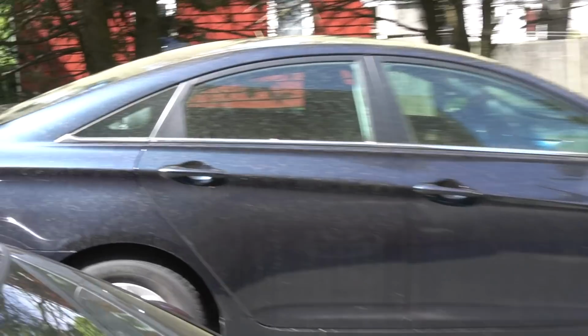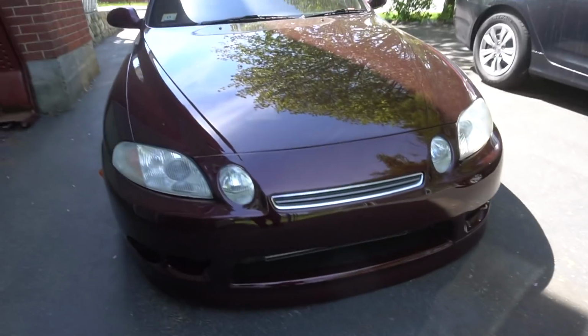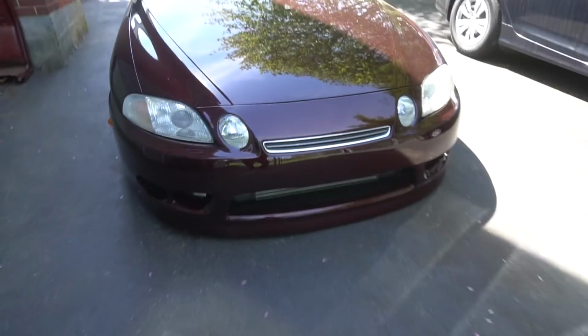But Soarer is back home. Look at this thing. It is absolutely filthy. Massachusetts right now is getting the full pollen treatment, and everything is disgusting. And unfortunately, I have to leave this outside, but God. That front bumper, it's so clean. I'm so pumped on that.